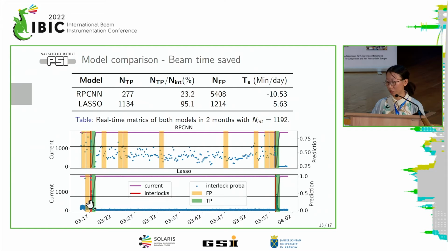And I want to point something interesting out here. You can see this point. This point is counted as a false positive only because we defined our inspection window to be 1 minute. If we actually increased our inspection window to, for example, I think in this case, 2 minutes, then this blue point here would actually be a very nice early alarm of the interlock. So a proper definition of how to evaluate the model in real time is still something we are trying to work out.